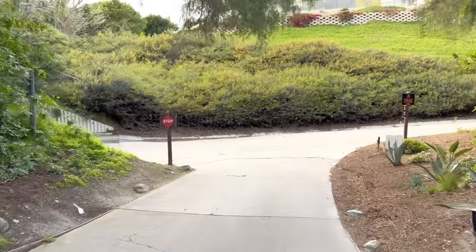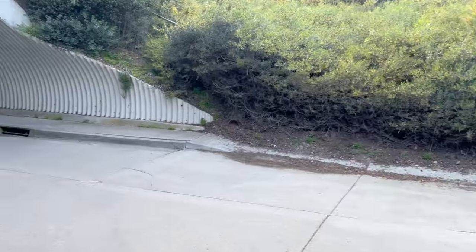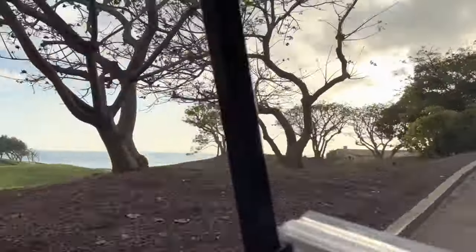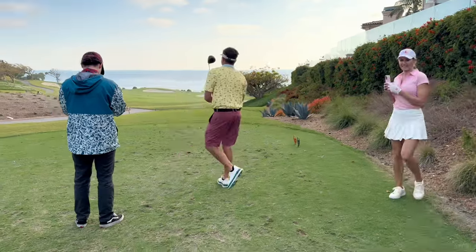Every hole, it kind of feels like I'm on a little bit of a roller coaster in these cars. Like it's meant to be part of the experience. It is a scenic drive to get down to hole 3, but what I love about this is that there's also a trail from the resort to the end of the hole, so that way people can see the beautiful views even if you're not playing golf.